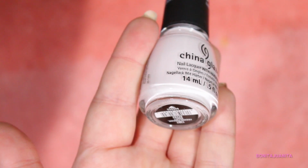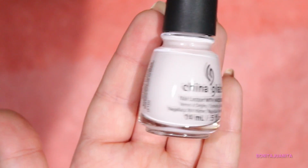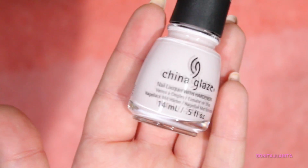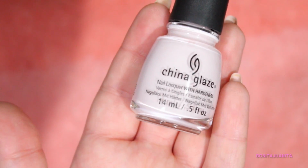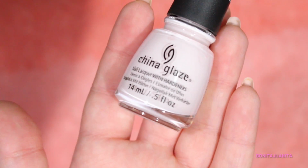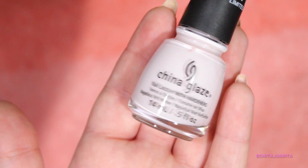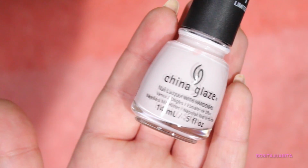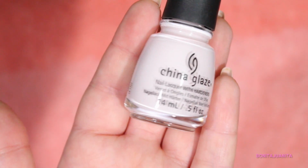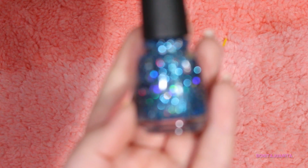This one is Friends Forever Right from the Giver collection. It's a kind of creamy pink white base. I think I've used this maybe once or twice for a Valentine's Day manicure when I wanted a white base, but I wanted it to be a little bit of a dusty pink. I don't really use it. It's either gonna be white or not, and it just doesn't do it for me, so I'm probably gonna get rid of that one.